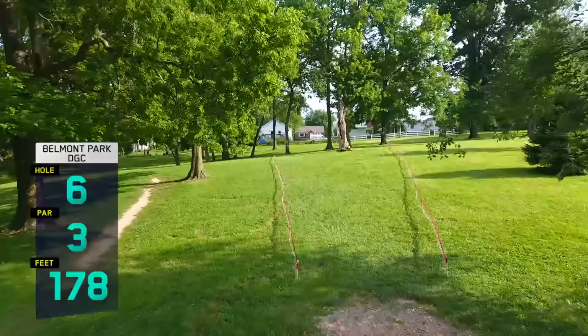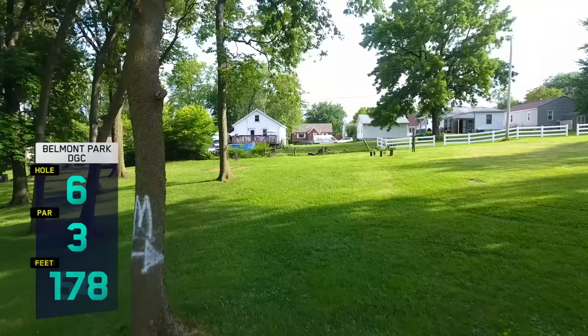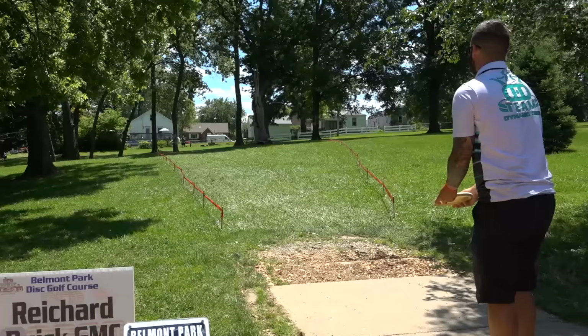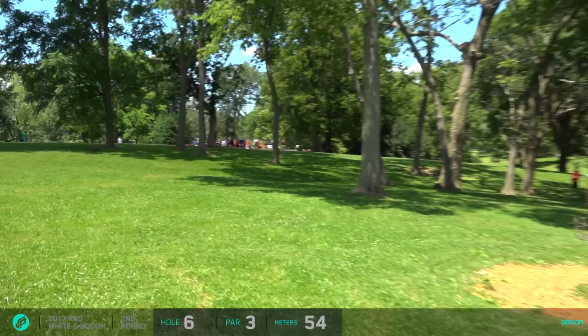Hole six. This little guy. It's a pretty short hole. Double Mando, the two outside trees, the left one you see here, there's another tree on the right side. So you actually have two tunnels that you can throw through. You can throw the overstable through the right side or the straight with some fade through the middle gap. And I actually prefer the straight with some fade, gives you an easy look at it. If you go too far left or right, it's really not trouble.